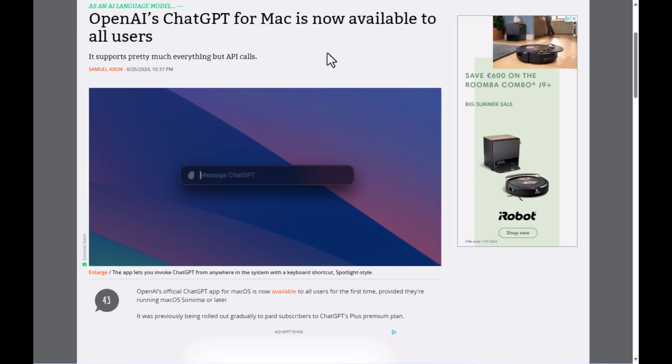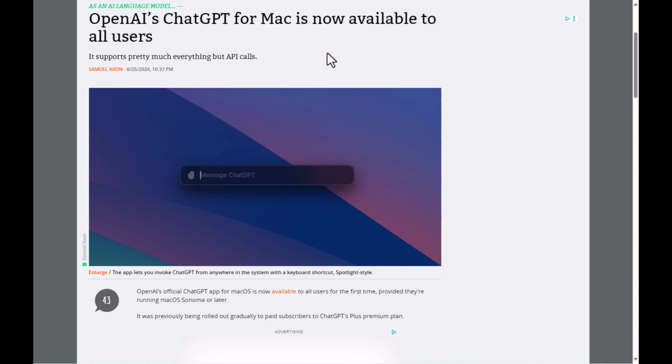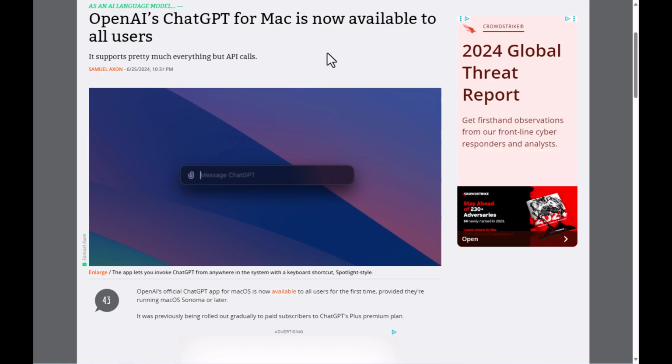In good news for macOS users, OpenAI's official ChatGPT app for macOS is now available on macOS Sonoma or later. Ars Technica reports it doesn't support using the API, which, to be honest, I don't see as a big deal. You can use it in the browser if you wish, but surely most who want to leverage the API will be doing so within their own code anyway.